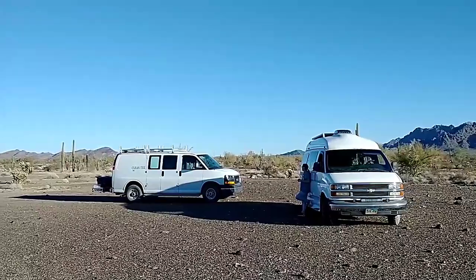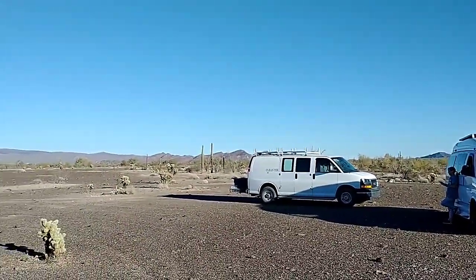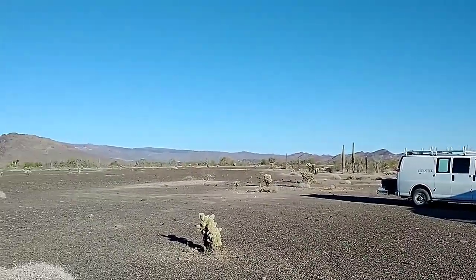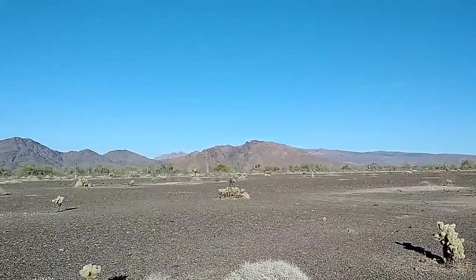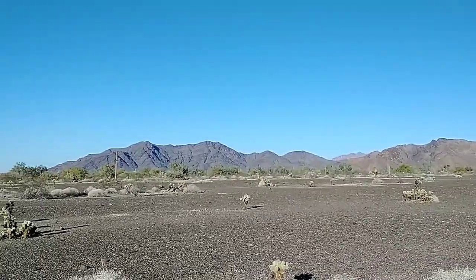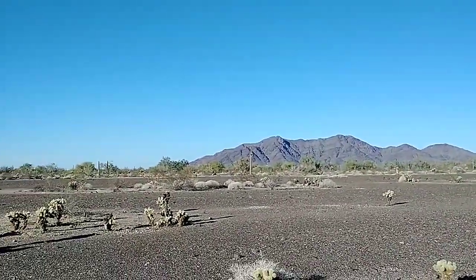Now, speaking of winging it, we decided to break camp in Joshua Tree and head back closer to Quartzsite since we both have packages coming in. And look at this place we found. We have at least 1,000 acres to ourselves here. This is in Kofa Refuge.